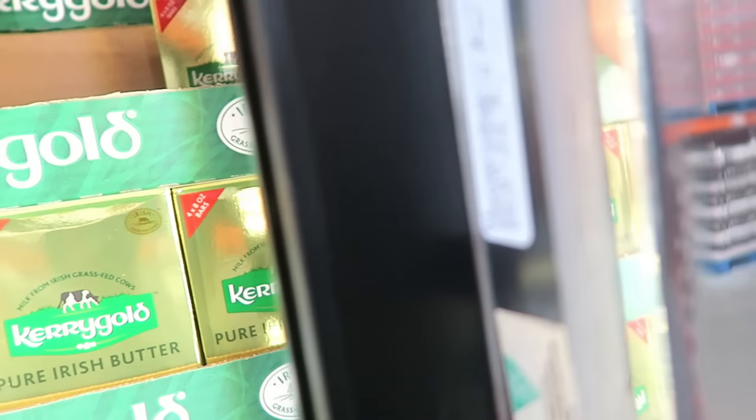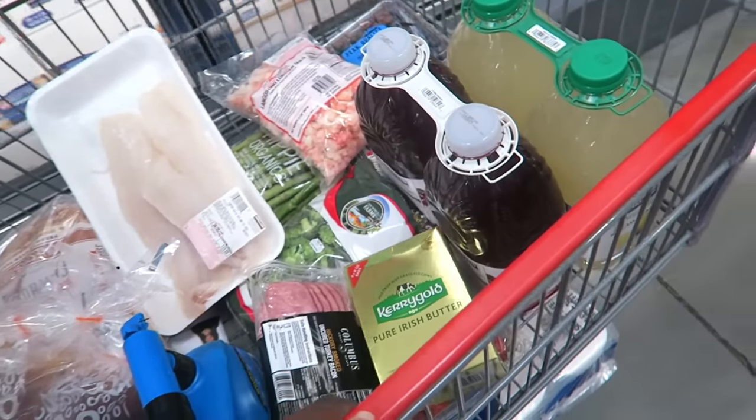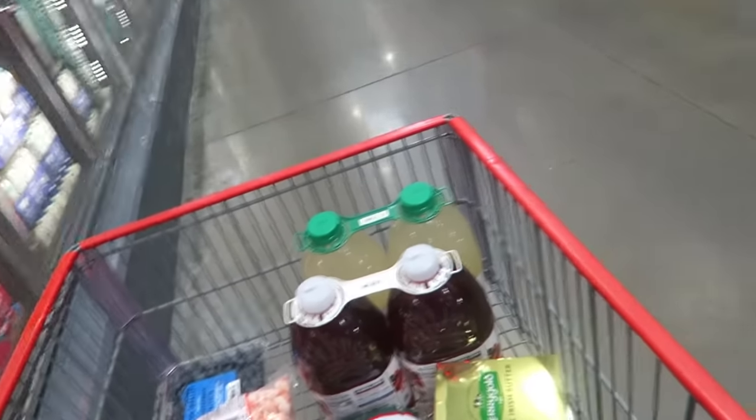I cannot go back to regular butter. I mean, if I had to, I would, but I'm just gonna go ahead and get some of that. We use it for everything. I cook with this, we all eat it on our breakfast, keto toast, biscuits, anything like that.